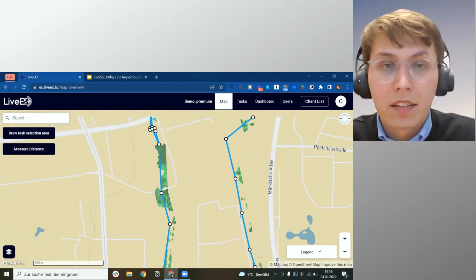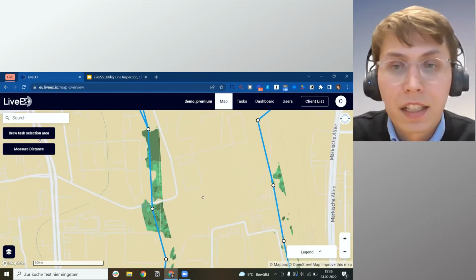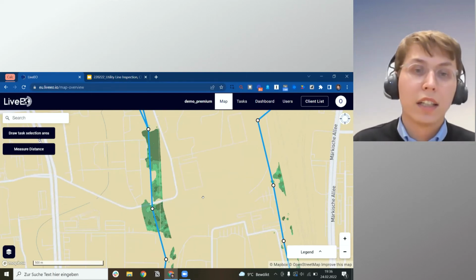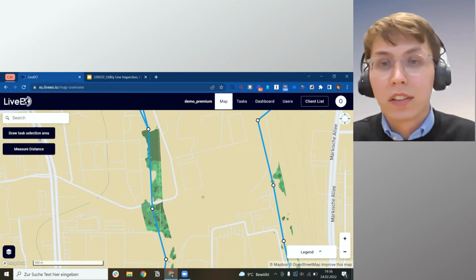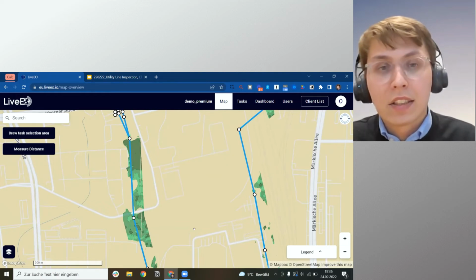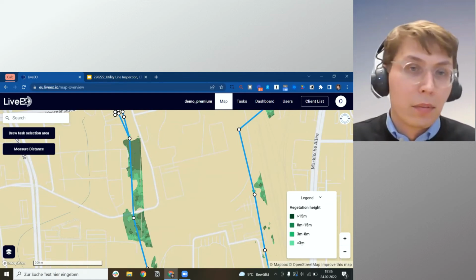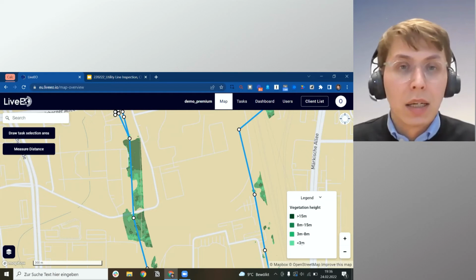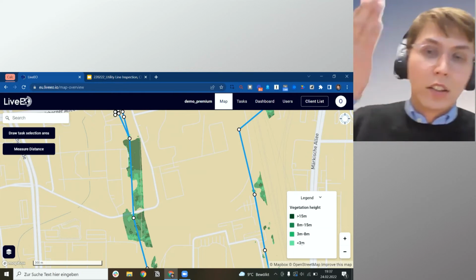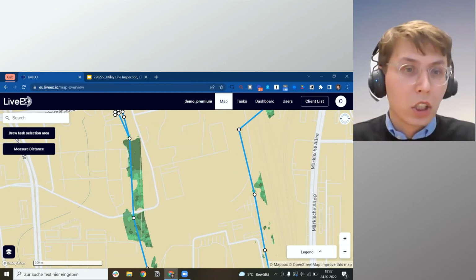The blue line represents obviously the asset, in this case, the overhead line. And what we identify on the satellite images, which we automatically pull from the data operator, is where vegetation is present. And you see here, in green, vegetation alongside the overhead lines. You see different shades of green. These different shades of green represent different height classes. So this 3D analysis of vegetation, for example, has a height resolution of around 3 feet. So we group vegetation height in different height classes, but the granularity goes higher than this.